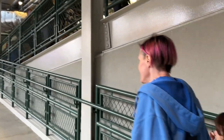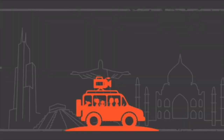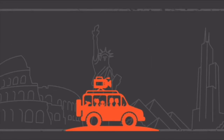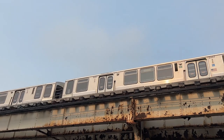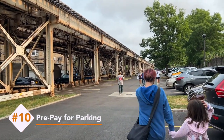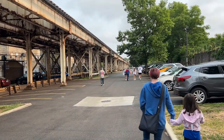Come join us as we share with you all the must-do activities while you're here at a Chicago Cubs game. At number 10, prepay for parking using popular apps such as SpotHero or SeatGeek. This is a great way to save time and stress and just focus on the fun.